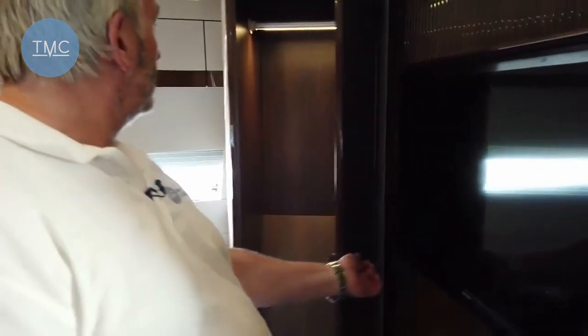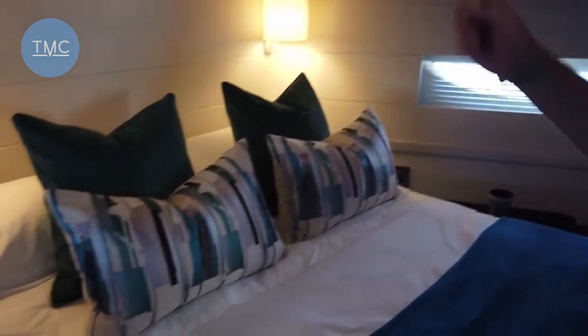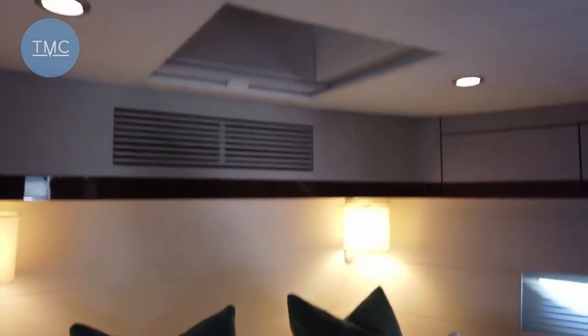In here we've got a decent sized wardrobe. Again, you've got this funky lighting in there, nice sized TV. And when you're lying in bed, you can look out here at the water and what's going on outside with these lovely windows there. A great raised bed. You've got a hatch up there so you can have natural light or watch the stars at night.